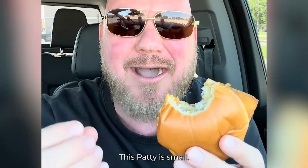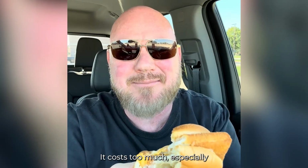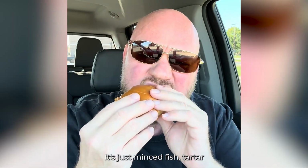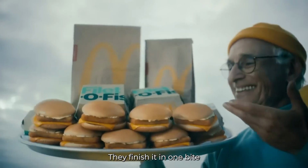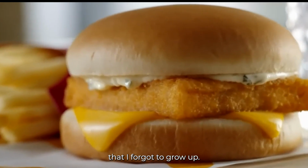This patty is small. One fan on Reddit summed up the frustration perfectly. It costs too much, especially for how small it is. It's just minced fish, tartar, and processed cheese. What's the big deal? Another person noted they finish it in one bite because of how tiny it is. That's not a meal. That's an appetizer that I forgot to grow up.